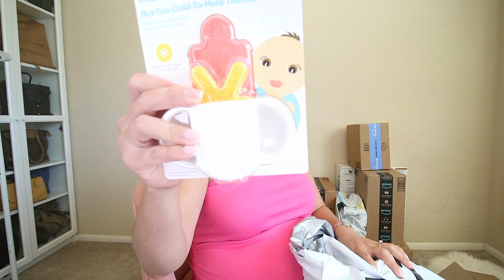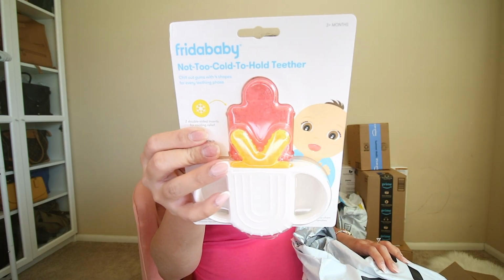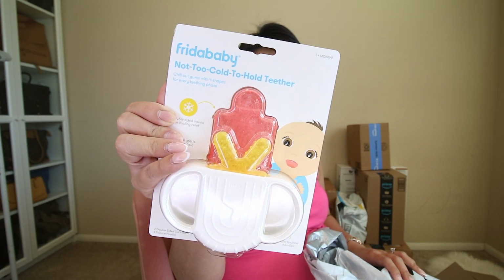This one is just the perfect size for her to hold on to, and of course I'm gonna clean it, so she also uses it as a teether as well. Teethers again from Frida Baby. I think you can put it in the refrigerator and it's either hot or warm. Chill out gums with four shapes for every teething phase.